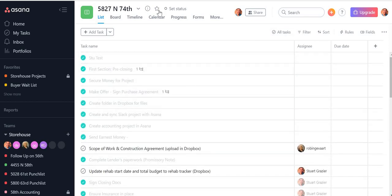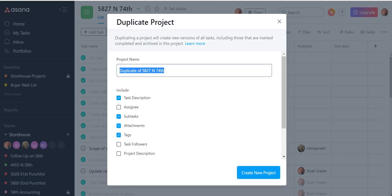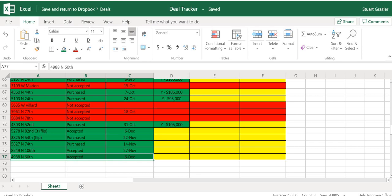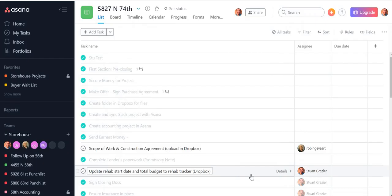So what I'm going to do is create a new project, and all of the tasks in here are the same for every single project we make. Sometimes we'll add different tasks as we think of more things that need to be done. But what we're going to do is duplicate the project and go back to the address, 4988 North 60th. We're going to do 4988 North 60th, and we're going to create a new project.